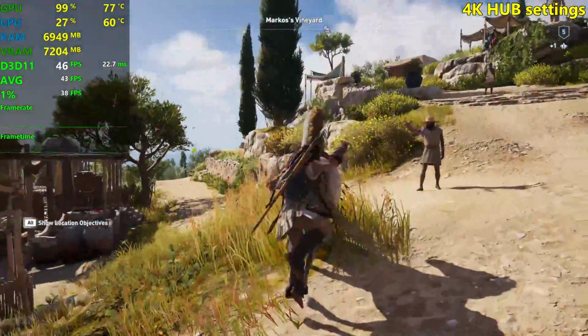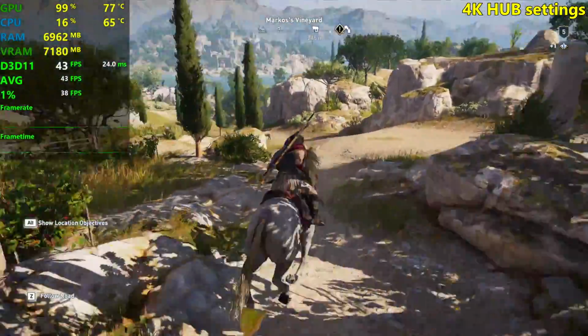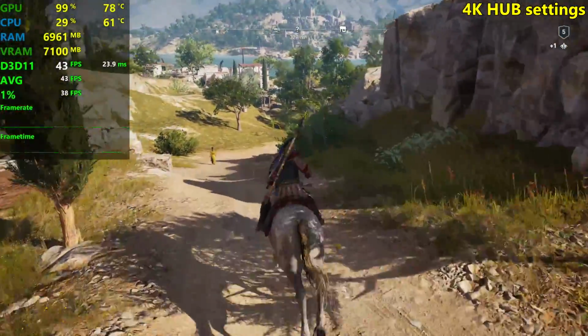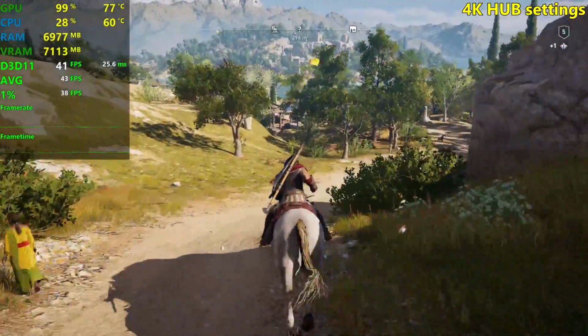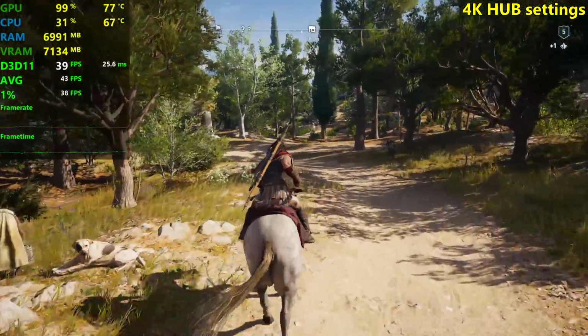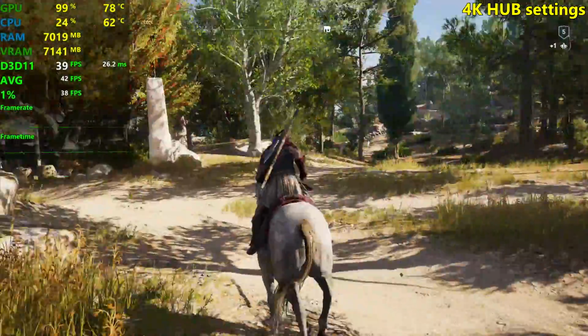Oh god, why do you have to be so mean, horse? Oh my gosh. But it's okay. This is a good experience actually, and I'm kind of surprised that the GPU is not really getting 30 FPS at 4K. It's closer to 40 than 30, so this is really beautiful.